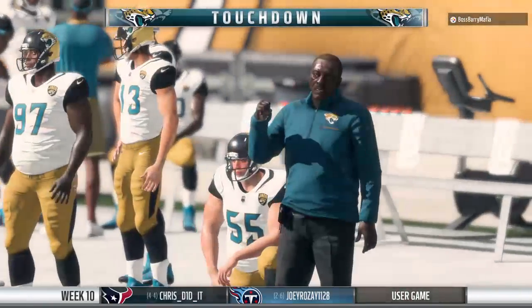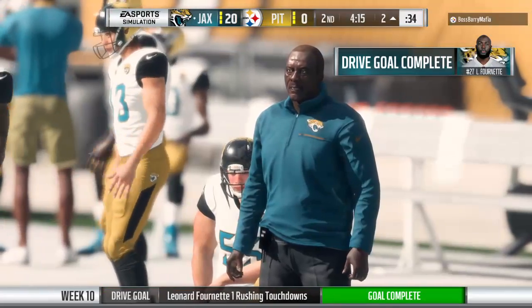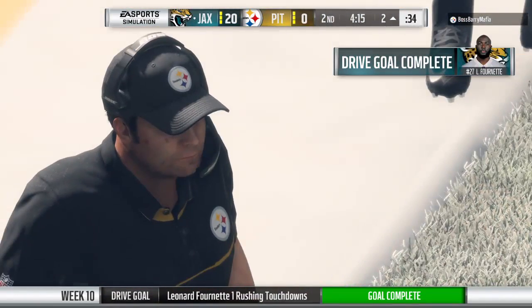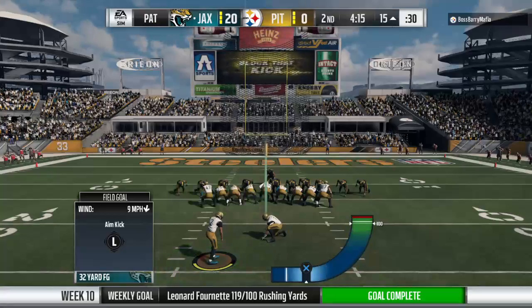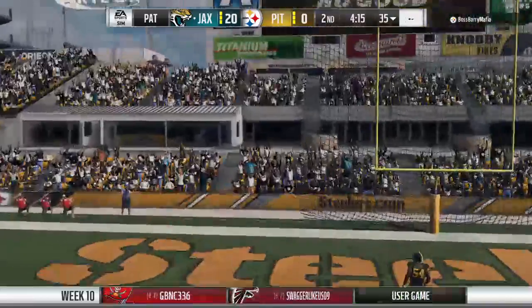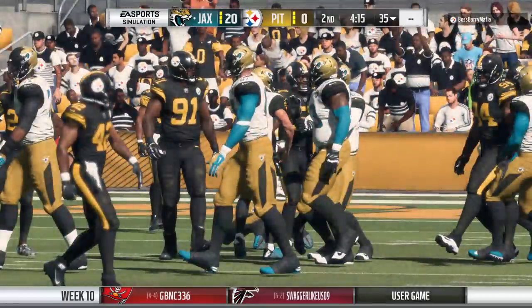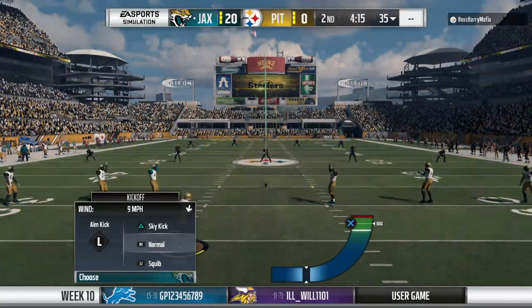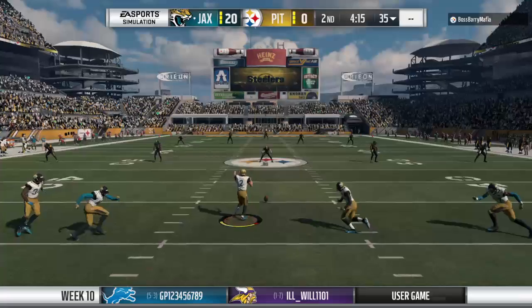Touchdown, Jacksonville. A great effort there. His 25th touchdown. Tying him with Smith for the 5th most in one season. And the Jaguars add on to their lead. Oh, how about this? No good. Just his 2nd miss of the year. And our score will stay right where it is. Here's Myers now to kick it away.